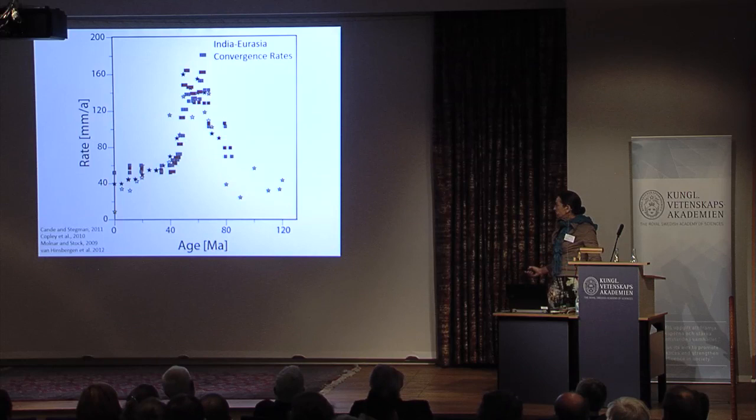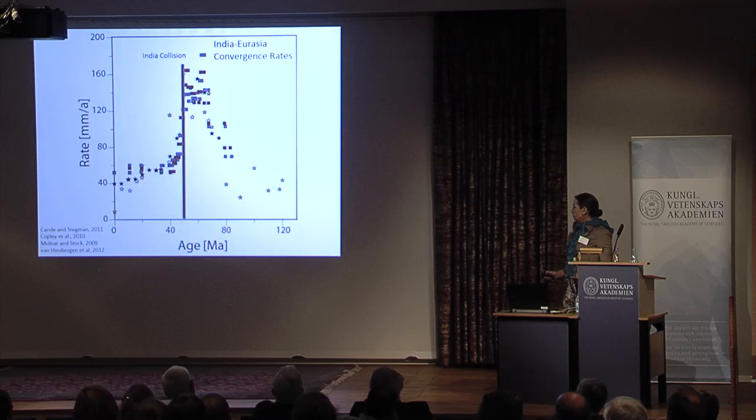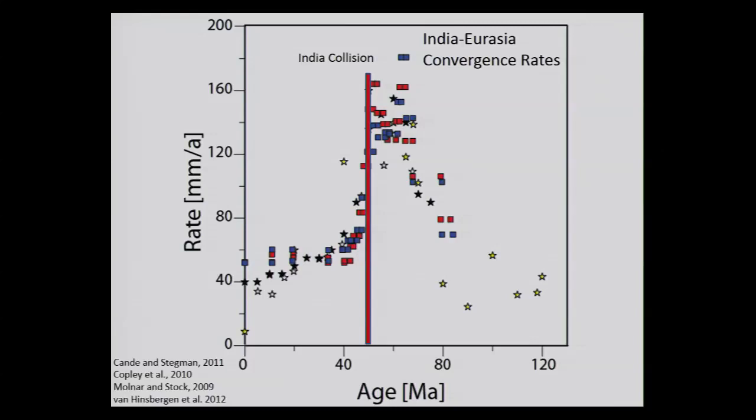What this is normally interpreted as is this very rapid motion of India due to subduction to the north, and then the rapid decrease in rate at about 50 million years as due to the India-Eurasia collision, which is right here where this red line is. At least, this has been the traditional interpretation of this data.